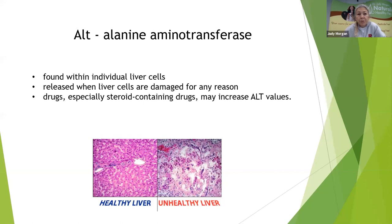So the most common one, the first one that I generally think of, is the ALT. It's not the most common one that most pet owners think of, because the one that you see going up most commonly is ALKFAS, and we will talk about that one in a little bit. But I like ALT because this one's pretty liver specific. It's found within individual liver cells. So when the liver cell is damaged or the membrane of the cell becomes leaky, then the ALT is released into the bloodstream. And that's when we start to see it go up on the lab values.